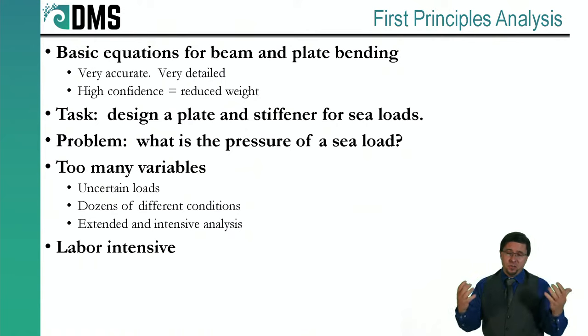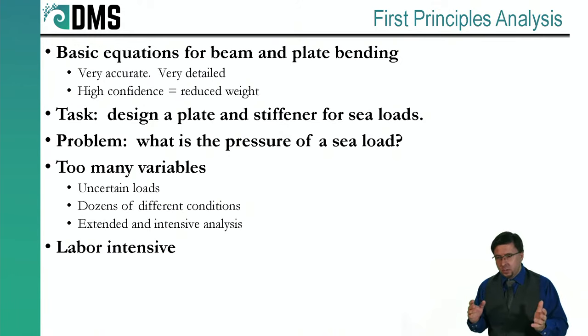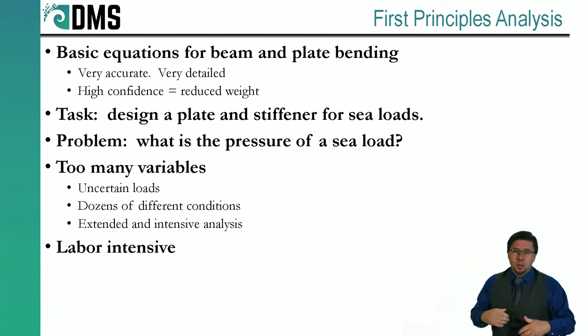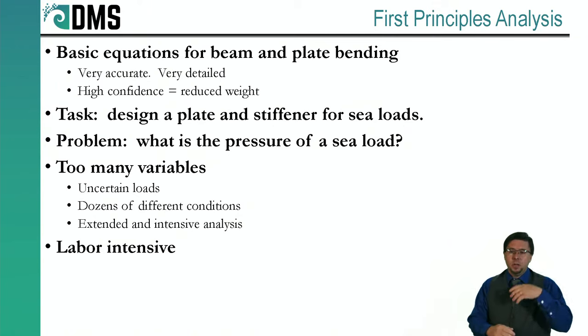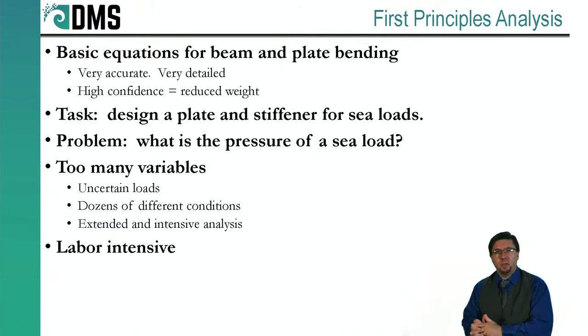Specificity, you know, if I have to develop a new equation for every single beam, there could be 5,000 to 5 million beams on a ship. That is a lot of effort. Even worse, though, is now that I've developed the equation, what goes into it? So let's take a typical task here. You need to design a plate and a stiffener to resist the sea loads on a section of the ship's hull. Okay, sounds simple enough.